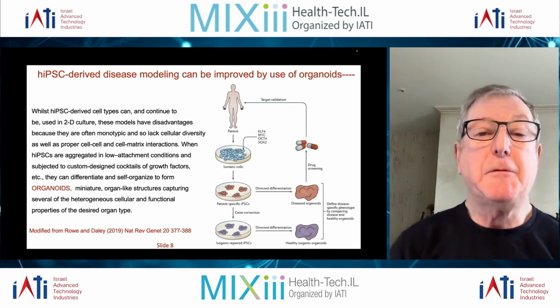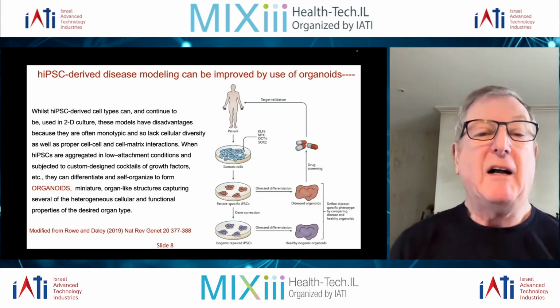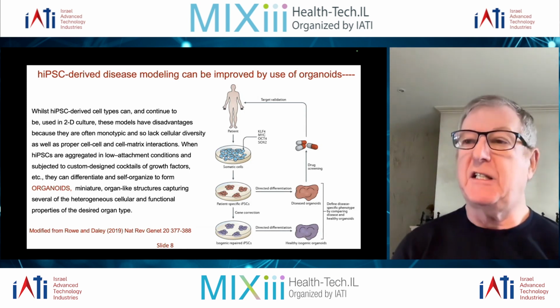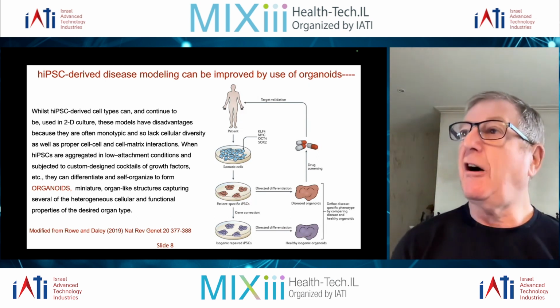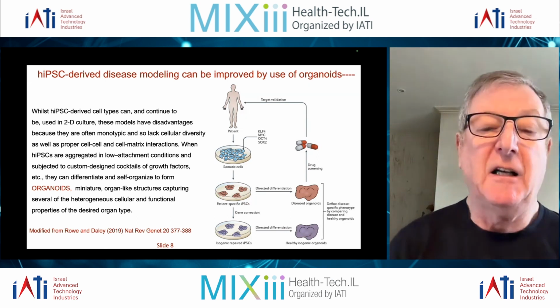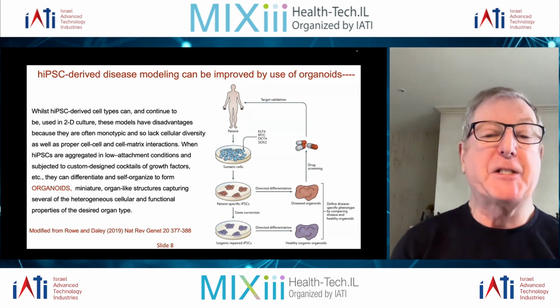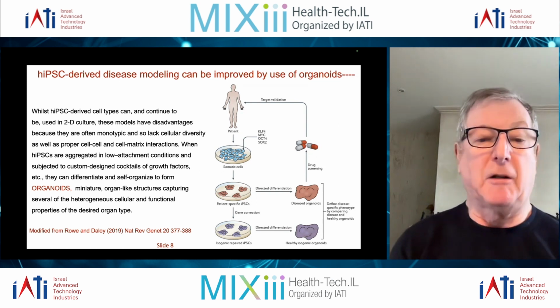Now, the disease modeling can be improved by the use of organoids. Whilst PSC-derived cell types can and continue to be used in 2D culture, these models have disadvantages because they often only contain one type of cell and so lack the cellular diversity as well as proper cell-cell and cell-matrix interactions that you would want in a model.